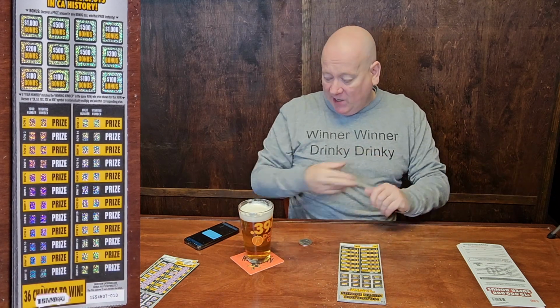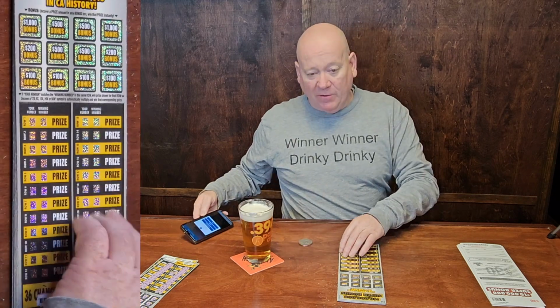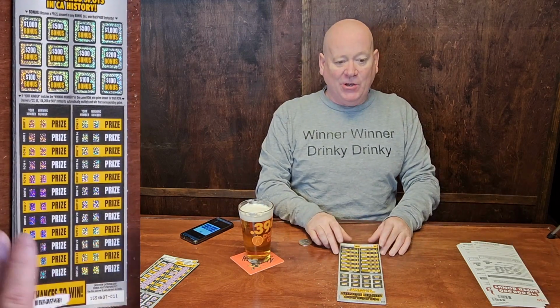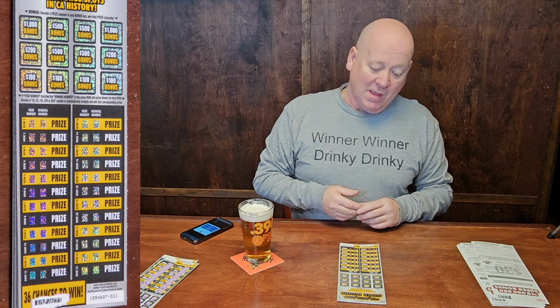And the first ticket in this pack is not a winner. Big, fat, juicy loser. But we are putting the phone straight down because Yo 11! Yo 11, or if you like to play English bingo, Legs 11 is a winner.